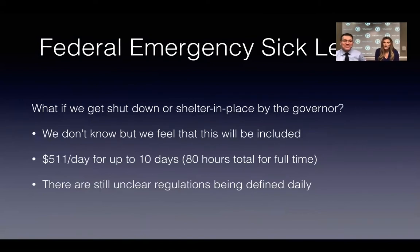So here we go. What if you get shut down or shelter in place is dictated by the governor? Does this still qualify? Currently, we do not know, but the attorneys feel like this is going to be a qualifying factor for this emergency sick care that you would have to pay your employees during the time that you're shut down. What does that mean for you?